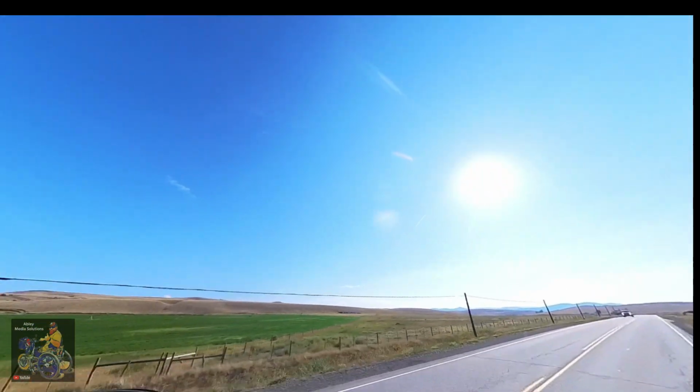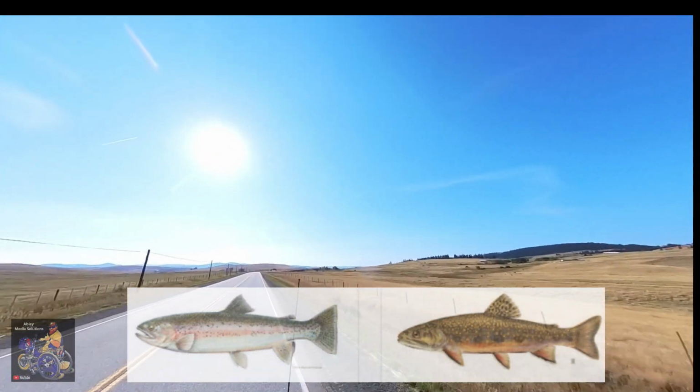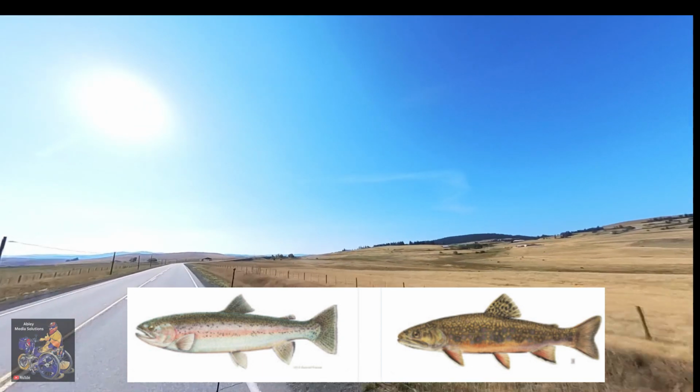A couple stats about Tulip Lake. Tulip Lake is stocked annually with eastern brook trout and rainbow trout that can grow up to 4 pounds, with rumors of some rainbow trout reaching 8 pounds.